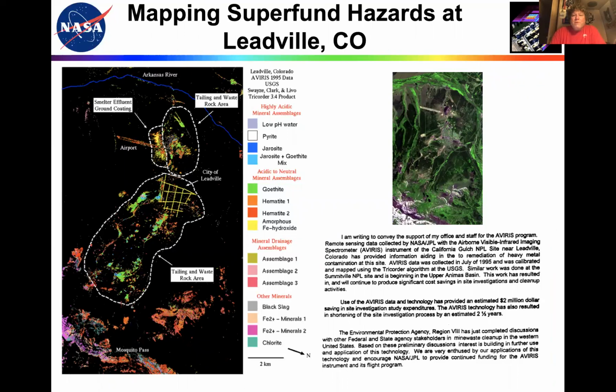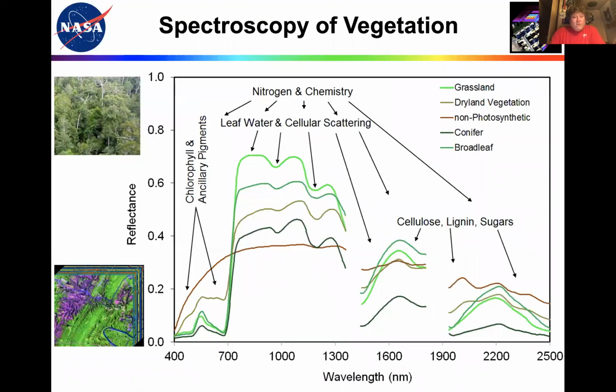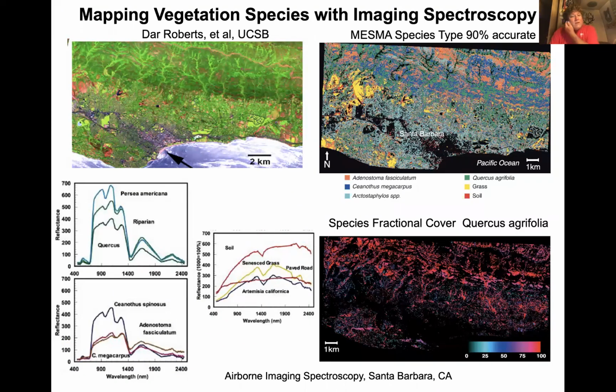We've also used this technology to map Superfund hazards, a place called Leadville, and the spectroscopy of vegetation, which can be mapped, is very interesting on a planet that has vegetation. There's all kinds of things you can tell about the species, plant health, and yeah, all kinds of good things about it. So here's Santa Barbara. We're looking at the species distribution, not only of Quercus agrifolia, it's oak trees, basically, California oak trees, and where they're growing, and who's got a green lawn and who doesn't. See in the upper right image, grass is yellow, so that's where all the golf courses are and everything. And then there's these mountains just above, north of Santa Barbara, and they have layers of geology, and there's certain plants that like one particular geology or soil versus another soil, and so you can see those speciation distributions change as you go up in altitude as well. So this is the kind of thing you can do with imaging spectroscopy.